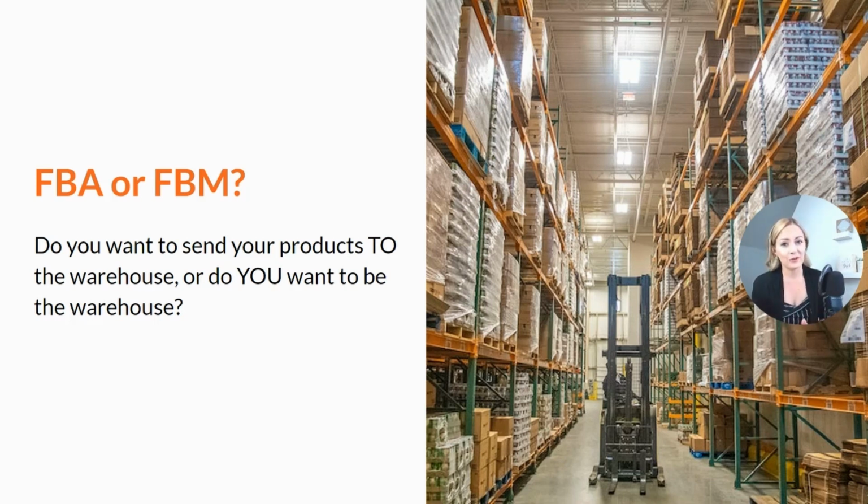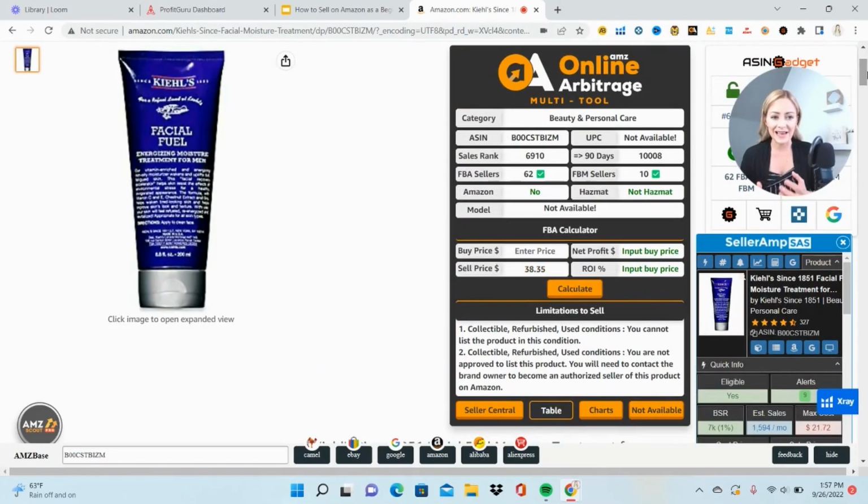But if you would rather be the warehouse and keep all of your products at your own house, then that would be fulfilled by merchant. Then once somebody places an order, you have to take that product, package it all up, and then ship it to the customer. Plus, if anything goes wrong and they need some customer service, they're going to go directly to you to handle that. So your fees are a little less with FBM, but it is more time consuming for you. Also, not all products are good products to be FBMing. Some products, Amazon does not give FBM sellers the buy box very often. Let me show you exactly what I mean by that.